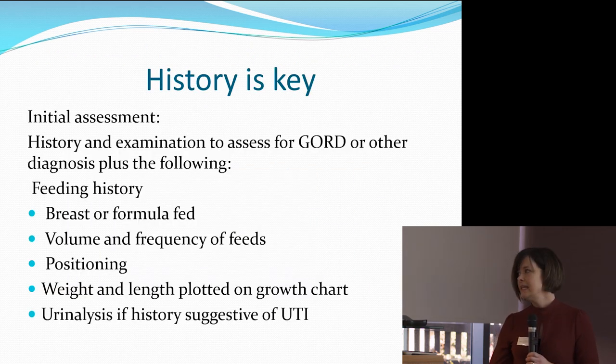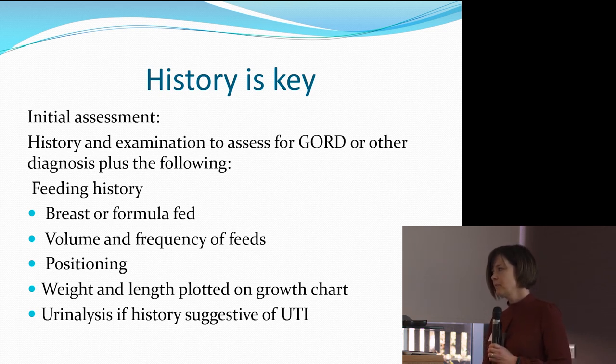So history is key. And certainly when assessing for reflux, we would want to have a good idea of feeding history. Have they been breast or formula fed? They're less likely to have reflux breastfeeding. What's the volume and frequency of feeds? Positioning. Are they lying quite flat and more likely to have reflux? What's their growth doing? Have we plotted their weight and length on centile charts? Have access to health visitors' records? Urinalysis if history suggestive of UTI.